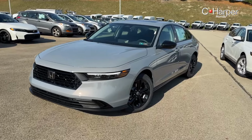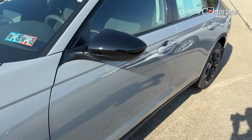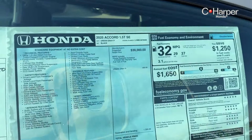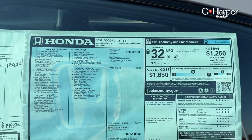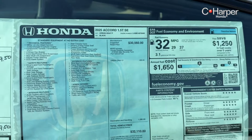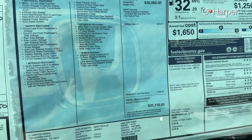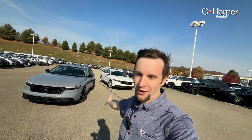And now of all of the extras you get on the SE model, including our black exterior trim, our wheels, our upgraded sound system, our 60-40 split rear seat, and so forth, our starting price on this model does start just over $30,000 at $35,660. Once again, we do have our $455 Urban Gray Pearl exterior paint color, and with destination and handling, we're all in at around $32,110. Alrighty, folks, those are all of the differences and all of the standard features on the 2025 Honda Accord LX and the all-new SE trim level.